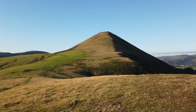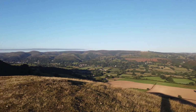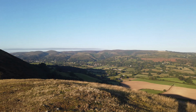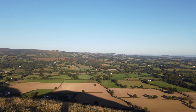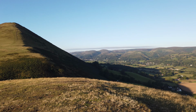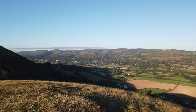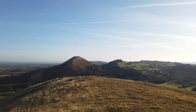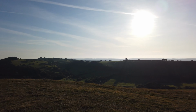So I'm going to have a quick break on top of Little Caradoc, and then I'm going to head on up to Caer Caradoc. I've only done 1.5 miles actually since the car, so it is very quick to get up here if you didn't have a lot of time to do it in. You could park up in the lay-by and be up here about half an hour, 40 minutes. It's really nice on a day like this. Glorious.